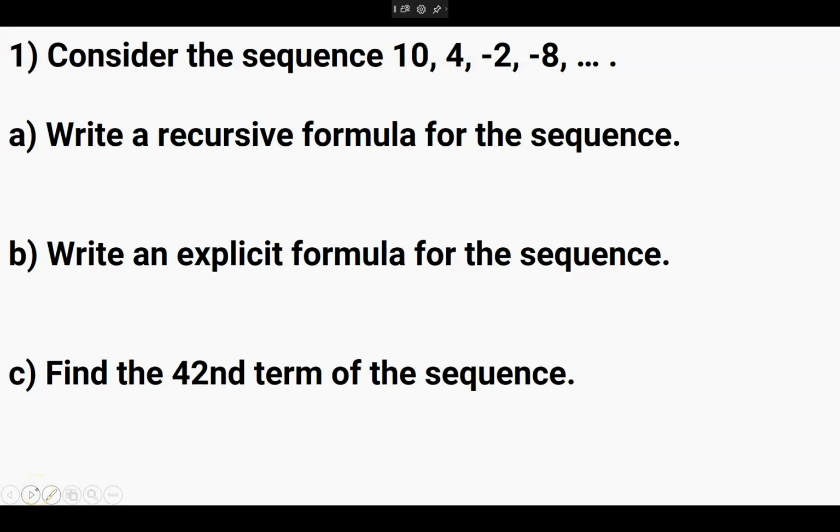Here we go. So here, we're going to look at both of them in the same problem. So number 1, we have 10, 4, -2, and -8. Okay? Write a recursive formula, write an explicit formula, and then we're going to find the 42nd term. So we'll determine which formula to use to help us in part C. Okay? So remember recursive. Let's remember what that is. To find a term, we needed the term before, and then we could add the difference. This is what we did.